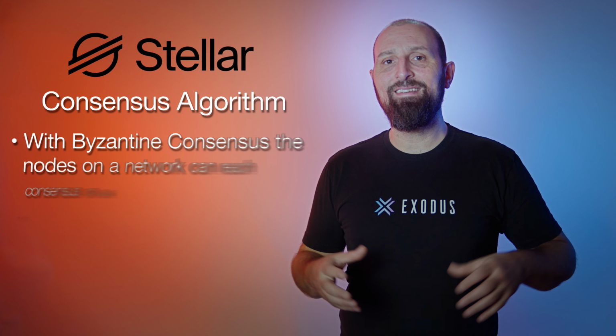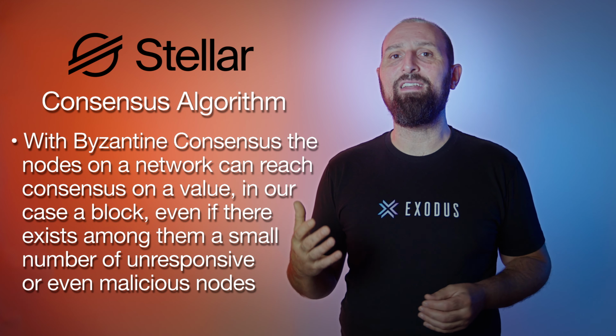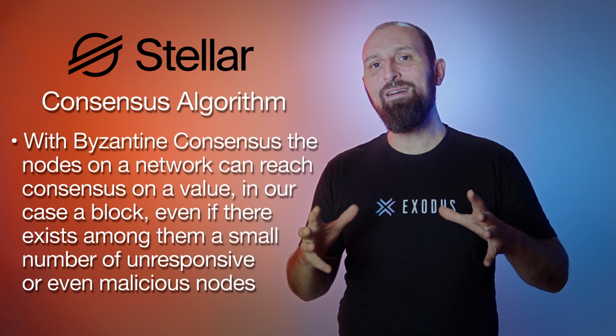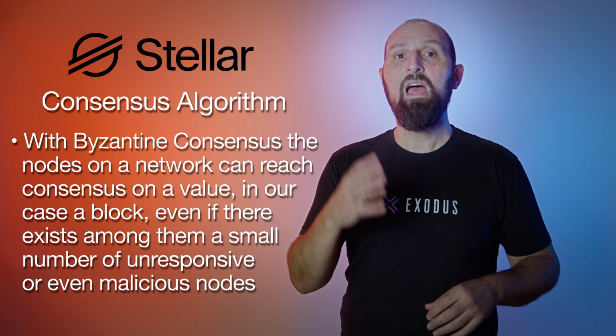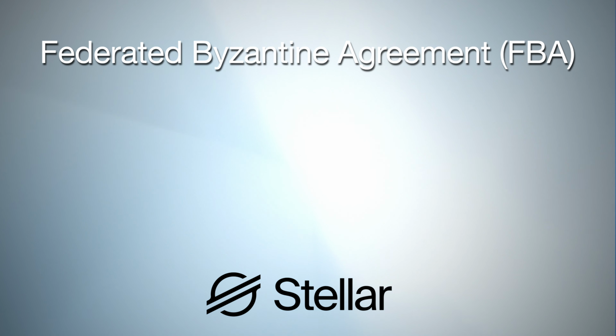With Byzantine consensus or agreement, the nodes on a network can reach consensus on a value. In our case, it's a block, even if there exists among them a small number of unresponsive or even malicious nodes. However, the Byzantine agreement relies on a list of participants set and controlled by a single entity, which is how Ripple works. That didn't work for the Stellar team, so they came up with a version of the typical Byzantine agreement called Federated Byzantine Agreement, or FBA.